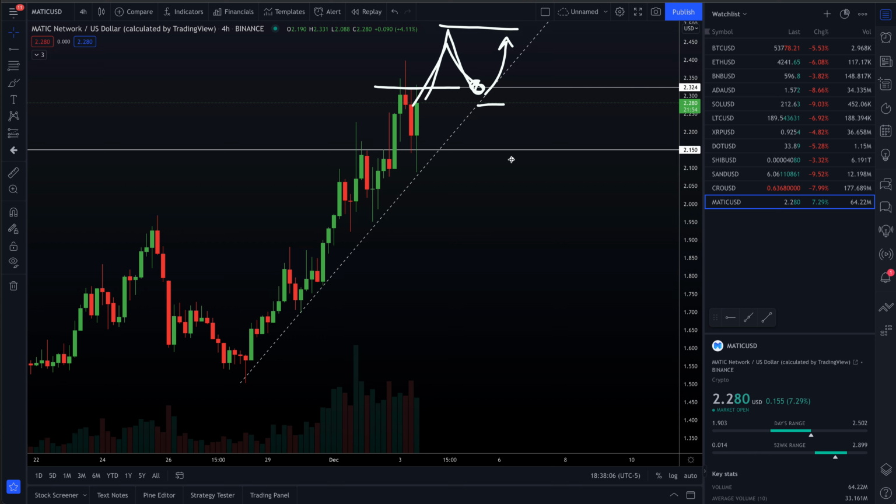As of right now, this is picture perfect flagging activity. It's not going to last forever, but it's at least worth monitoring here for into the weekend. So that's Matic in a nutshell. Obviously, if it doesn't break out up and over this, then you obviously need more consolidation. Something like this tightens it up, and then the break may eventually come.